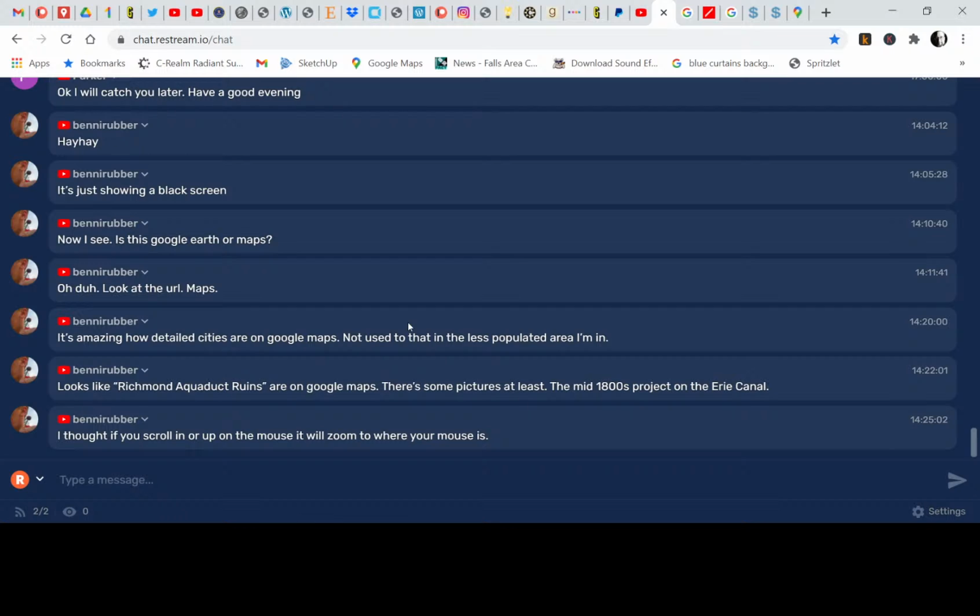Now I see, is this Google Earth or Maps? Popping back and forth between them. Oh, duh. Look at the URL, Maps. It's amazing how detailed cities are on Google Maps. I'm not used to that in the less populated area I'm in. Looks like Richmond Aqueduct ruins are on Google Maps. There are some pictures at least. The mid-1800s project on the Erie Canal.